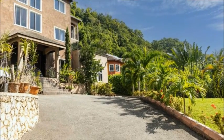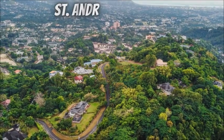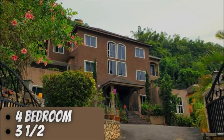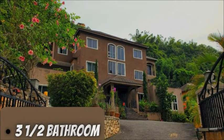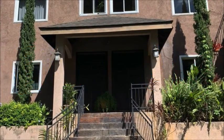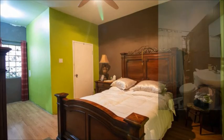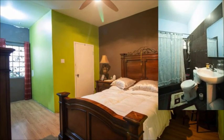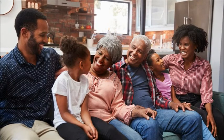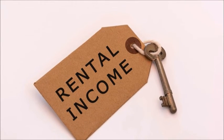Discover the epitome of suburban living in the cool hills of St. Andrew, Jamaica. With this expansive 4-bedroom, 3.5-bathroom townhouse. This stunning residence includes a bonus feature, a separate 1-bedroom, 1-bathroom rental unit or mother-in-law suite. Ideal for extended family stays or generating additional income.